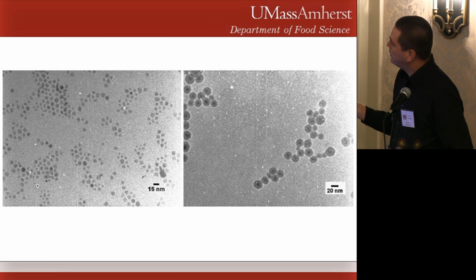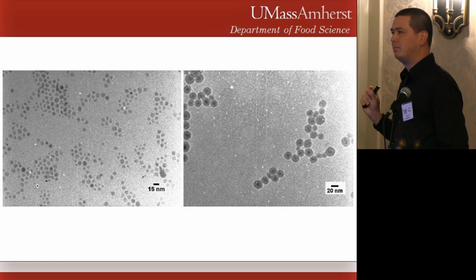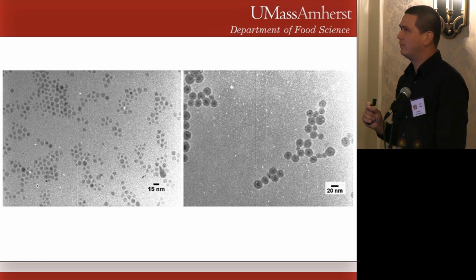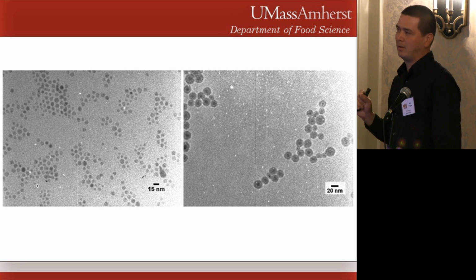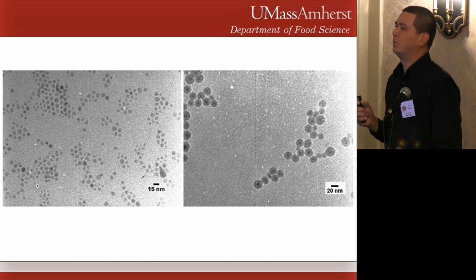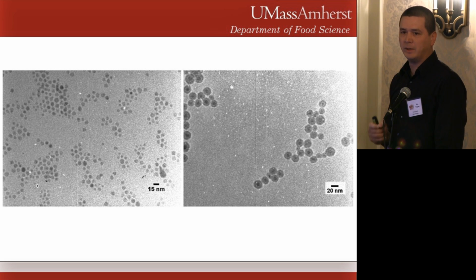First thing we wanted to do was work on this magnetic nanoparticle. If you've taken food engineering, remember Stokes' law and why we homogenize milk, right, to make smaller particles move slower? In this case, we have a nanoparticle. They move really slow because they're extremely small.